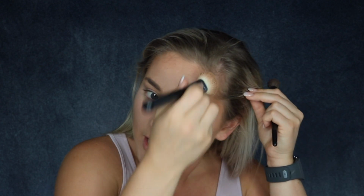And then we're gonna go into the temples. And then this corner right here. Sometimes I like to go back with that original brush, not dipping it into any product, but just blending this out. This brush is amazing for contouring. It's kind of, the bristles start short and then go tall, so it really gets deep into those crevices where you want to contour.